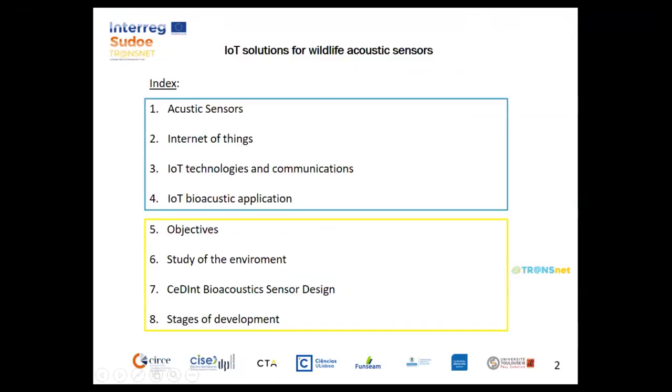Really sorry. Two parts in the presentation. First one about the limitations of acoustic sensors and the IoT, and the second one focused on the participation of my team and the Civil Center in the Transnet project, starting with the objectives. I will continue with a study of the environment of the campus, followed by the main characteristics of our sensor and the stage of development to conclude.